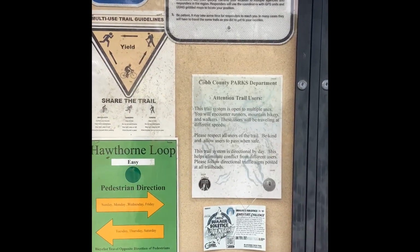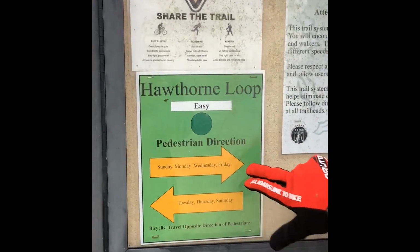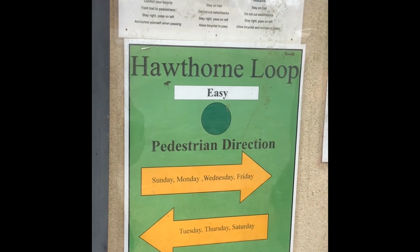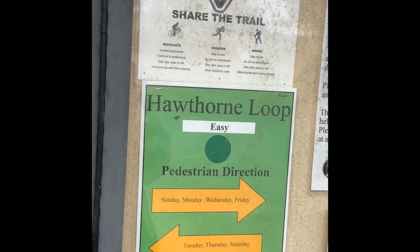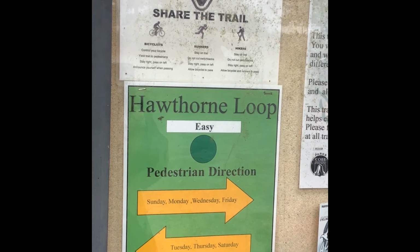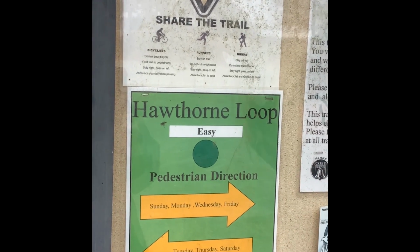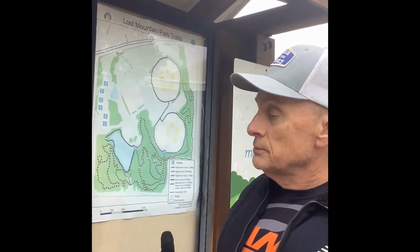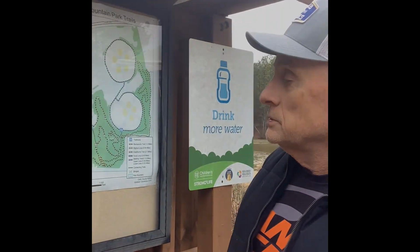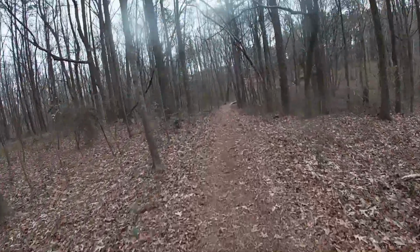We do have directional trails, meaning that, say, Sunday, Monday, Wednesday, and Friday, if you're a walker or jogger, you'll go counterclockwise. Tuesday, Thursday, and Saturday, if you're a walker, you'll go clockwise. The bikers go opposite, and that makes it nice because if a hiker is coming up and a biker's coming up, they're going to be able to see each other instead of the biker having to go around somebody when they can't see us. These trails are a lot of fun to ride.